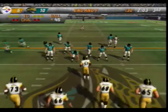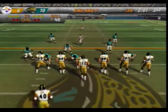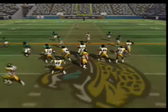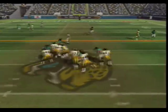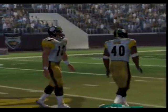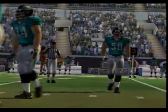Second and 7. Ball on the 45-yard line. The Jaguars line up in a 4-3. With the pass, swatted away at the line. That short pass is incomplete. It'll be third down now.